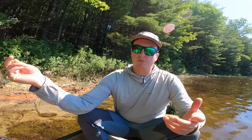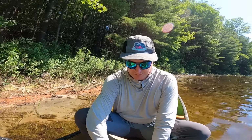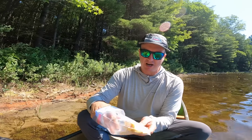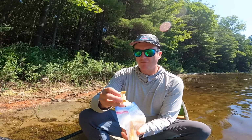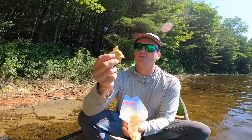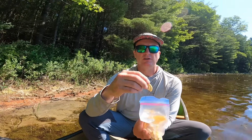So I'm going to head over there, and I'm going to fish the whole way, eat some nuts and some of this delicious dried mango and apple that I made a month ago and then froze. And it's doing really well. Like, this is pro grade.